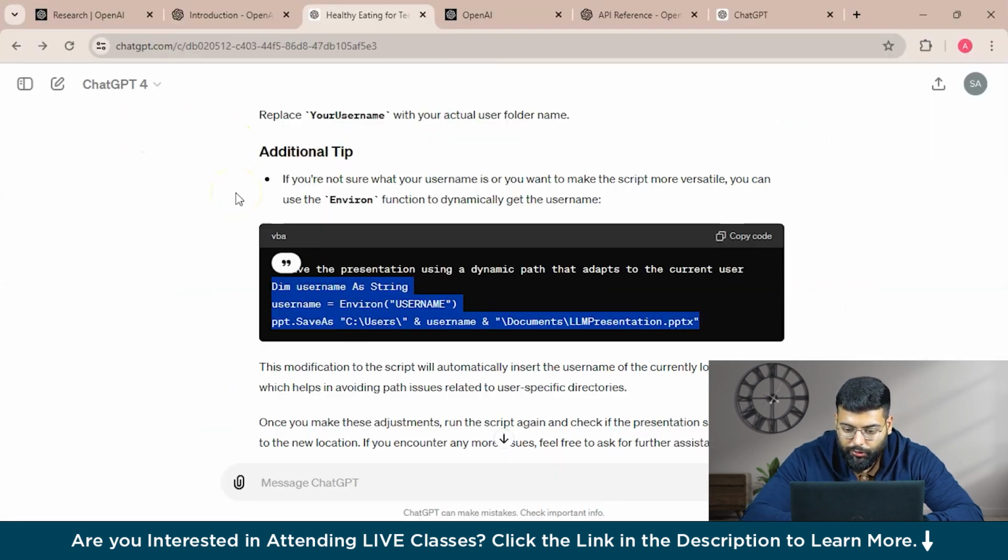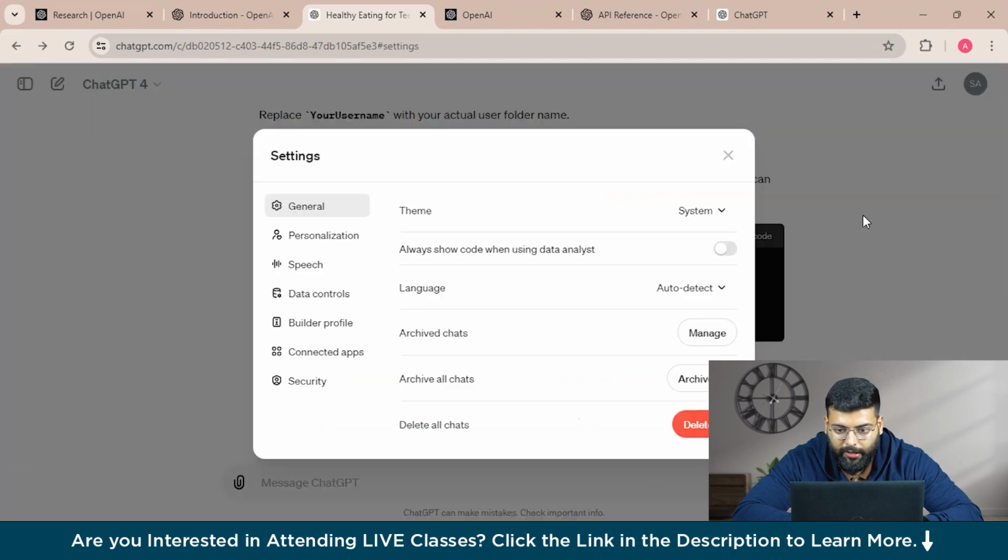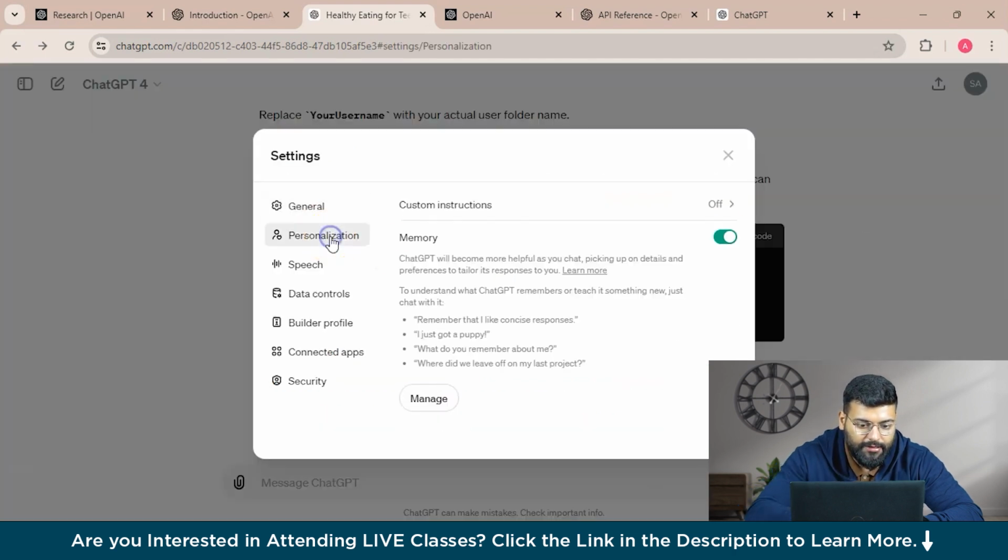So this is all about the use cases. We have had hands-on with the prompts. Now we'll see the key features of ChatGPT, and some newly introduced ones. We will have hands-on with the memory feature, which is the latest introduction by OpenAI. If we click on settings and move to the personalization section, we have a memory feature here.